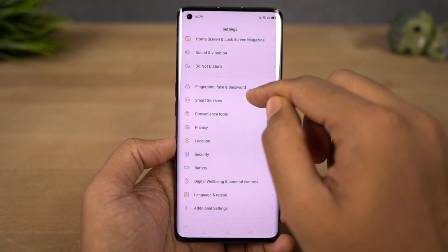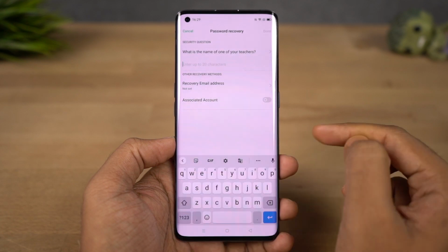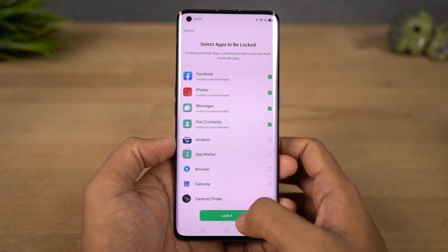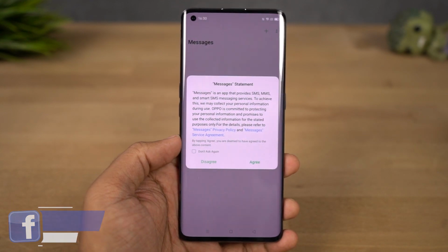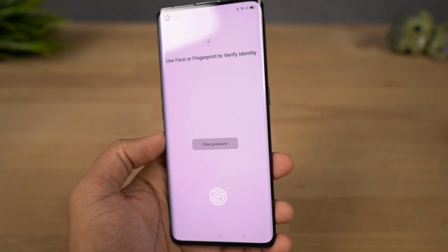Next we have an app lock built into the system. And unlike most phones, we can unlock locked applications either by using the password or the fingerprint scanner, and even by using the face unlock feature. So if you're already using the face unlock feature on your phone, most of the time you won't even see the lock screen. Because of this one particular feature, you can lock any application you want and you won't be inconvenienced in any way.